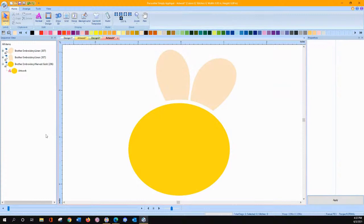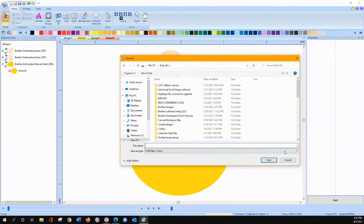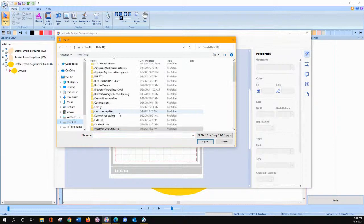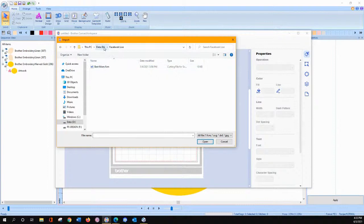So Diane wants to know how I would use the Wi-Fi. I would save this out onto my computer instead of my USB. If I still had my USB stick in my computer, that would have been fine too. Let's just save this as B. And Canvas Workspace would be where I would go to wirelessly send it. So let's go to Canvas Workspace and choose New. And we would import from my computer. Let's go to... I just put it right there, didn't I? Where did I put that? Well, I'll be darned. I swear I just put it in a... All right, let's see where I put it.